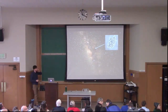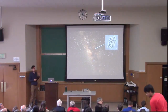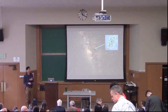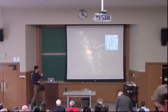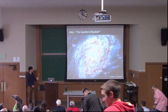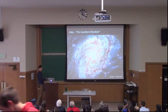Because of this dust, it actually is rather difficult to study our own galaxy in optical light, especially looking towards the center. And so in some ways, it's easier to see the structure of galaxies by looking outside of our own and looking at galaxies that are relatively close by, but we can see from the outside. So if we could get outside of our Milky Way and look back at it, we might see something that looks like this. This is a galaxy called Messier 83.